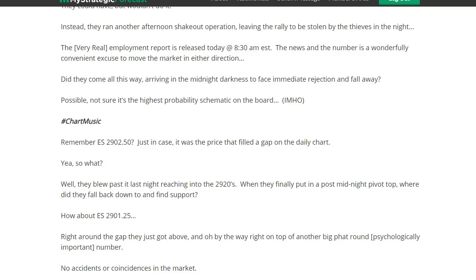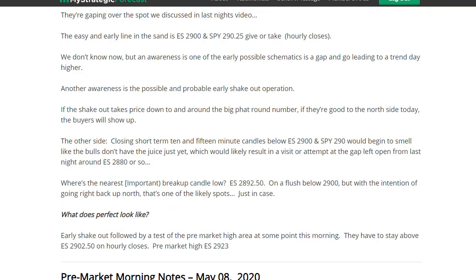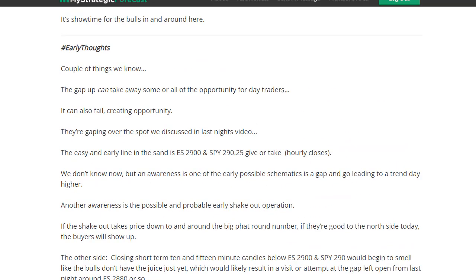So let's scroll up and see what else was going on. Let's cut right to the chase. Look, what does perfect look like? And by the way, this is on the board before the opening bell. So here it is. This is the early thoughts.